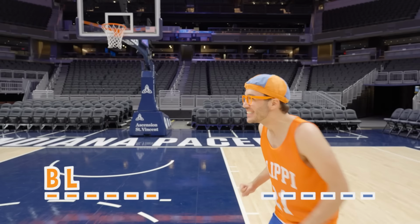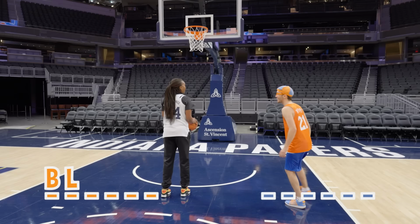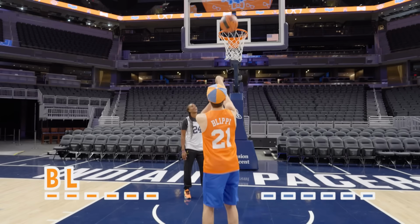Okay, here goes Tamika. All right, Blippi, we're gonna bring it in a little bit, okay? Thanks. Try to make it easy. Off the backboard. You think you can hit that? You know what a backboard is? Yeah, the backboard. That's that big rectangle behind the hoop. Oh, okay, here we go. Good job, Blippi. Yeah, we made it. Wait, don't get a letter.